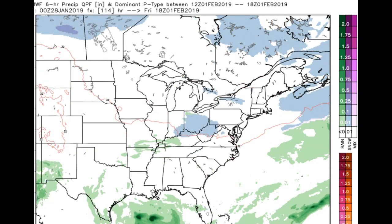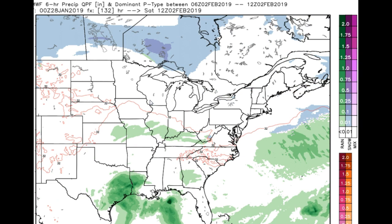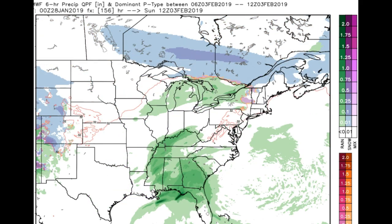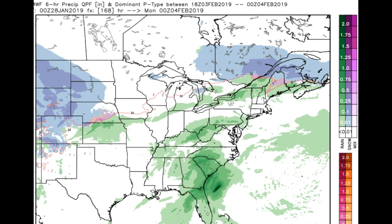Now, I also want to show you this area of higher pressure that's going to be developing. You can see the absence of precipitation. This is valid 12Z on Saturday, and you can see that we're looking at very dry conditions. This area of higher pressure now is going to be moving out, and it'll set us up for the next weather system, which looks like a messy mix. And that'll happen maybe potentially as early as next Sunday or into Monday.